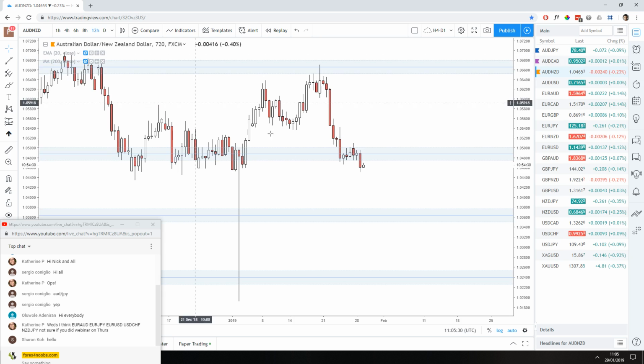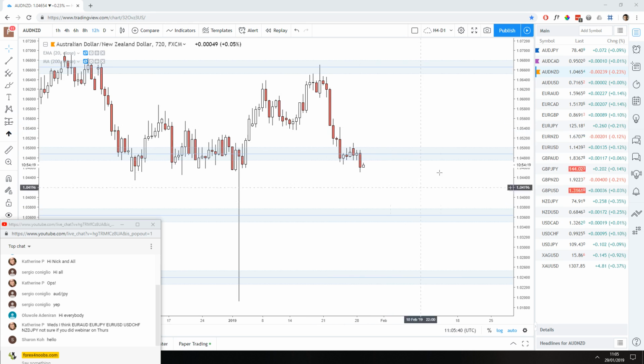Although if you do look at the 12-hour, something can happen on the 12-hour, but because price is moving sideways so much on the 12-hour, I'd rather see a nice daily candle signal, not something that's going on down here on the smaller time frames.